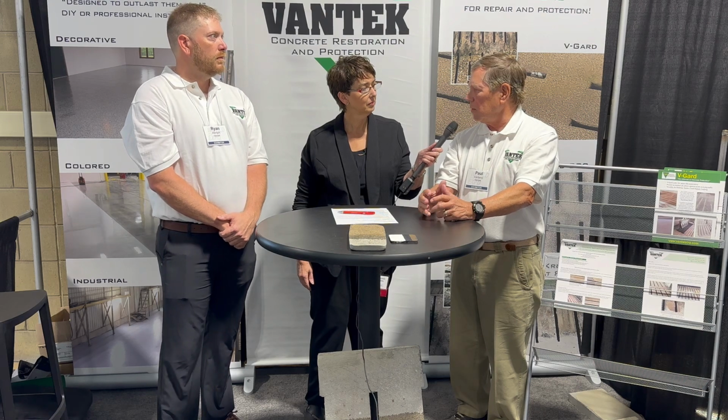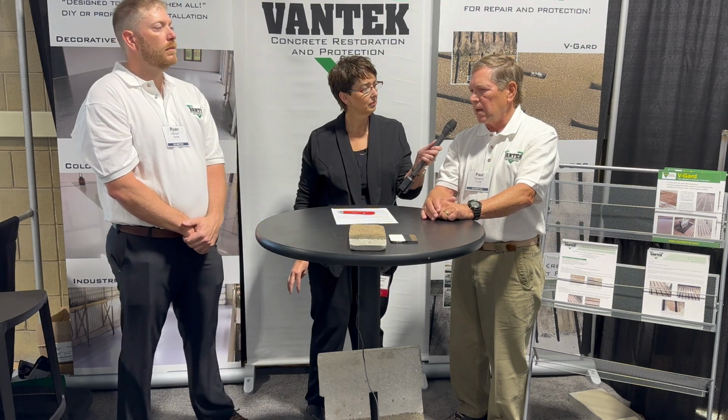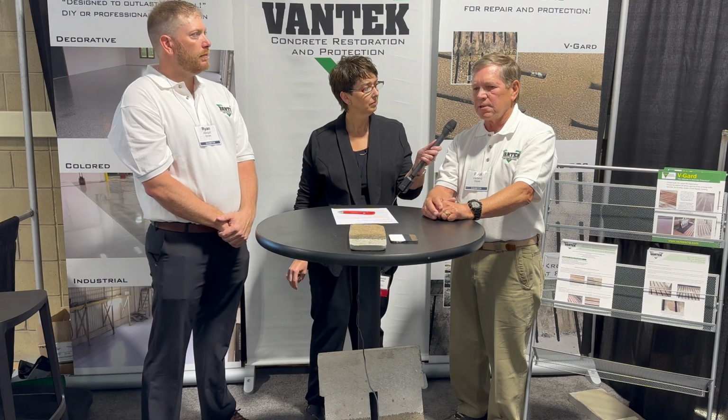Our focus has been primarily on concrete restoration, slats, floors, walls, and then also the metal surrounding the building on the inside and the exterior. So that's our focus, is maintaining these investments in building materials at pig sites.